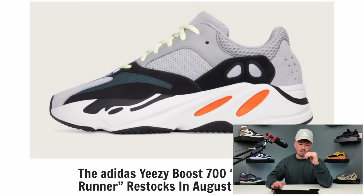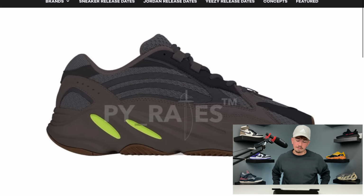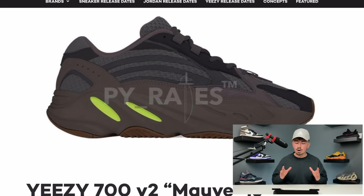Now also around that time in August, we've got a new Yeezy colorway coming through, and that is the Yeezy 700 V2, and they're slapping the mauve colorway on this. Of course you guys have seen the Yeezy 700 V1 mauve colorway, where it's like the kind of black and purple colorway with those kind of volt green drops on the sides. Well, yeah, now this is going to be on a V2 silhouette.